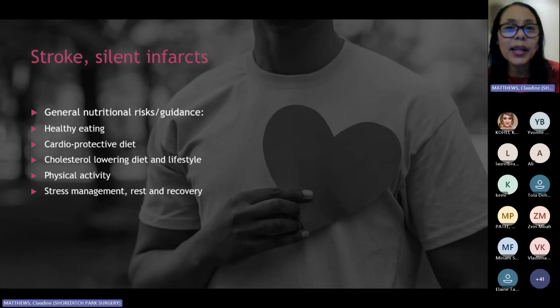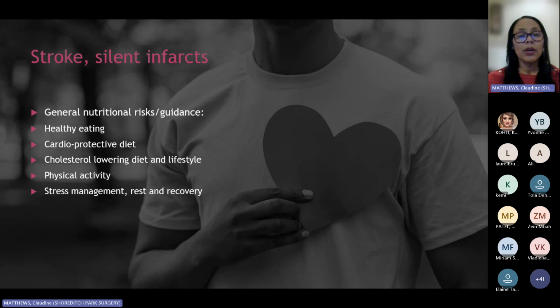So what should we do and pay attention to when you are experiencing a stroke or silent infarcts, or reducing your risk of stroke in terms of your diet? So again, healthy eating, we can't get away from this, healthy balanced eating, following a cardioprotective diet. And put in your chat, can you remember what I said in the previous slide? What is a cardioprotective diet? If you remember, put it in the chat. I'm going to check afterwards.